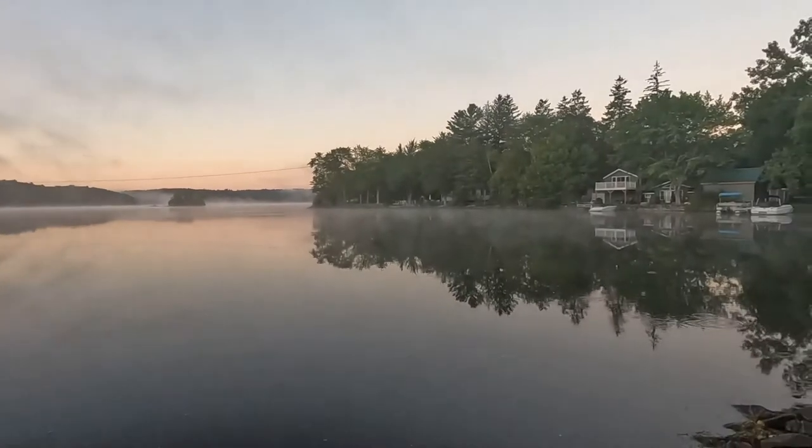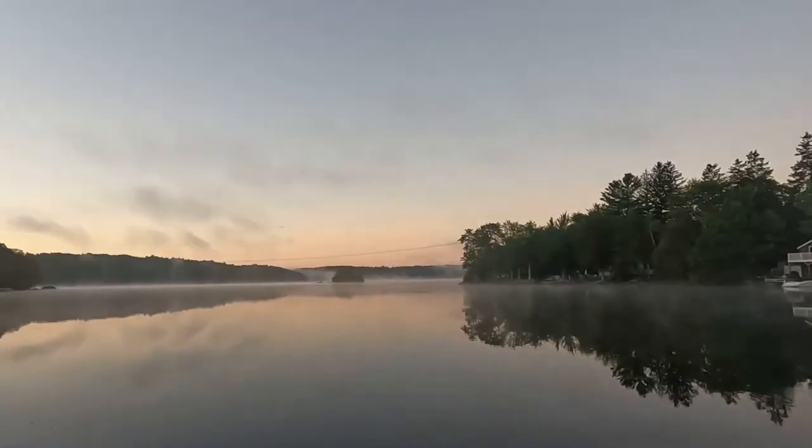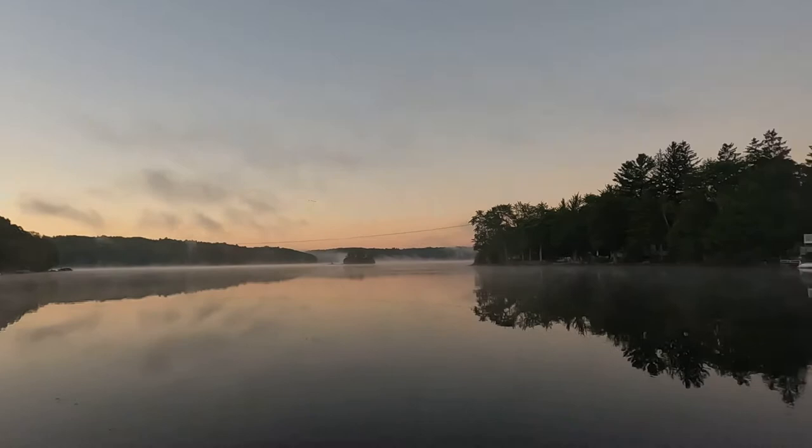Gonna do a little bit of fishing here. It's very, very calm right now. Looks like there's no clouds in the skies. I think today's gonna be a little tough.